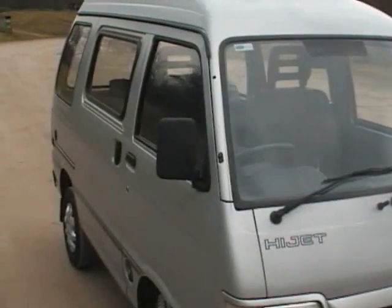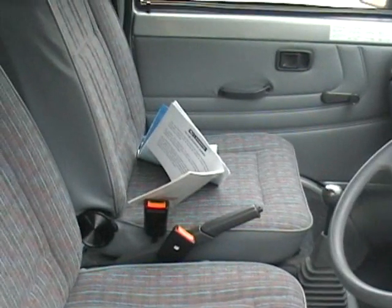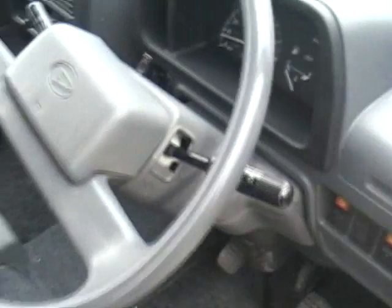Now I'll just show you some more features inside. So we've got a little driver's door pocket. To look at the engine, these seats tip forward, and the engine is obviously under the middle towards the front of the van. I'll show you the driver's side rear sliding door. Again, that's from the other side. Everything shuts very nicely.